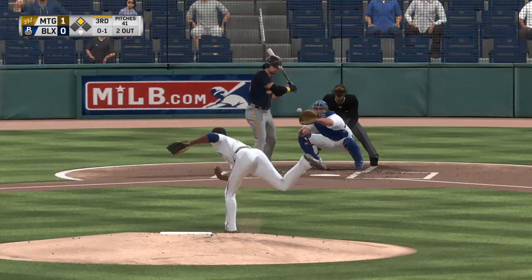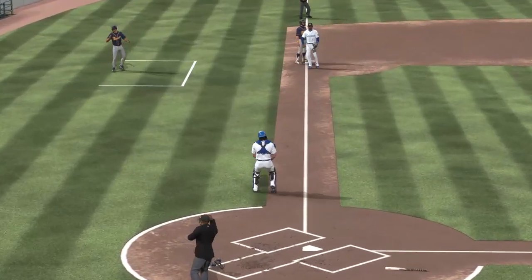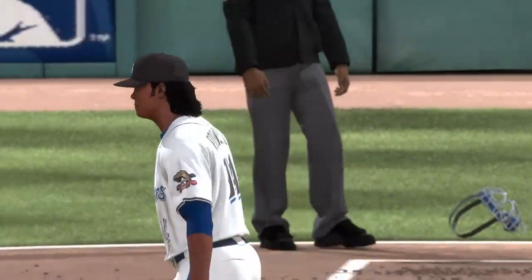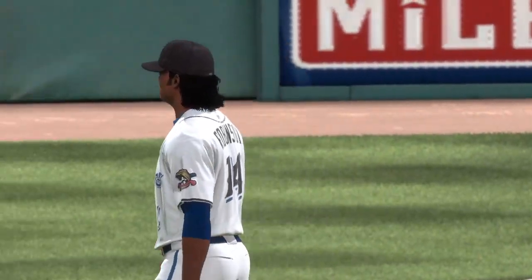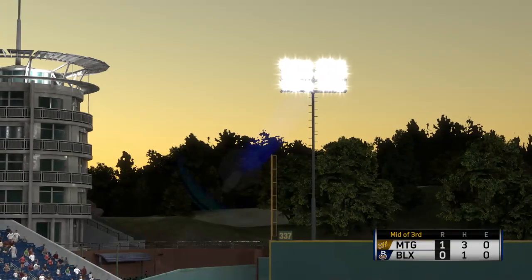From the belt, kicks and deals. And here's a ball hit in the air. Kim has a play, and that's the third out. Danger averted following the 2-out double. Back with more on a Thursday night following this.